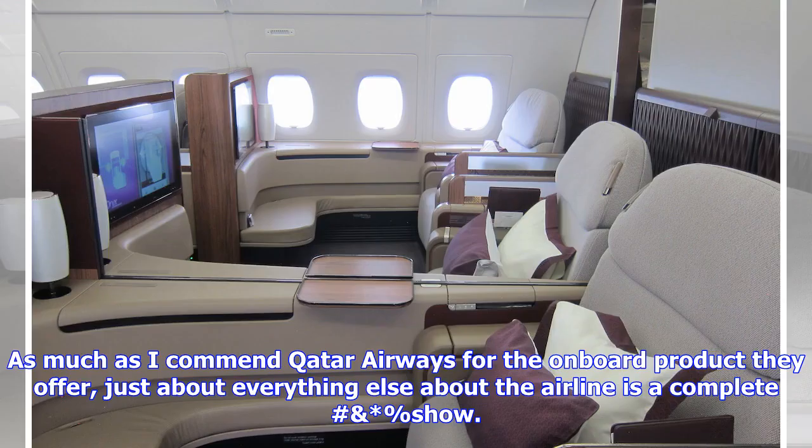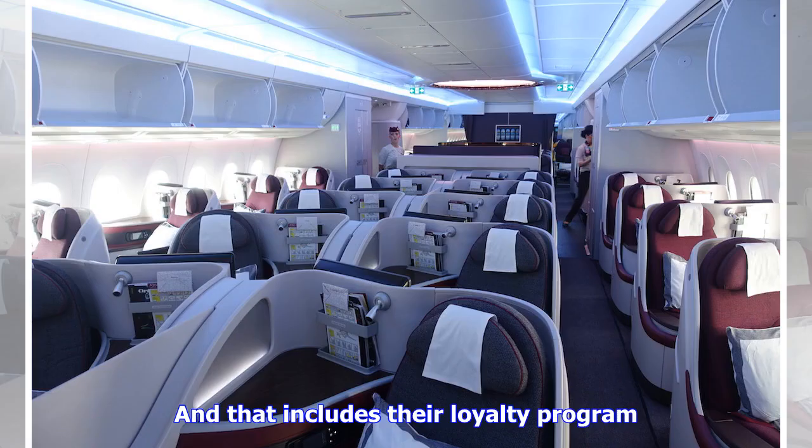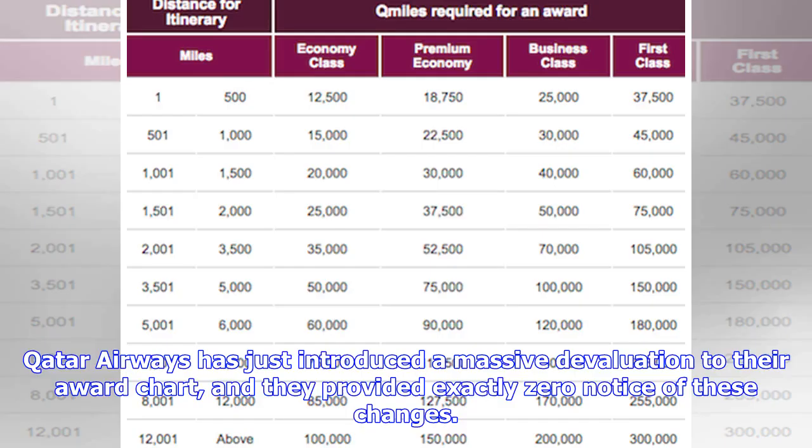As much as I commend Qatar Airways for the onboard product they offer, just about everything else about the airline is incomplete. And that includes their loyalty program. Qatar Airways has just introduced a massive devaluation to their award chart, and they provided exactly zero notice of these changes.